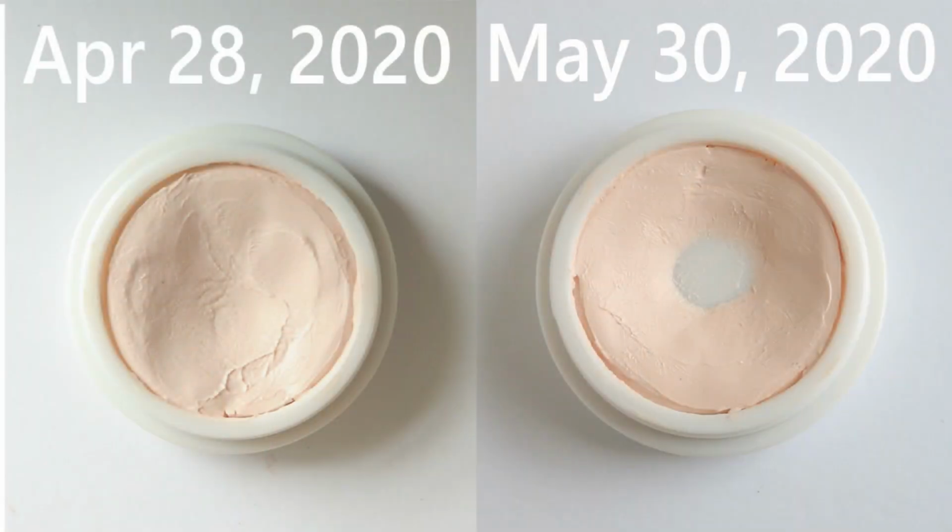So I want to take back what I said in the last video. I think I said something like it's not worth buying the large size because there's going to be too much product. It's going to take too long to get through before it expires. Hopefully you can see that giant pan.